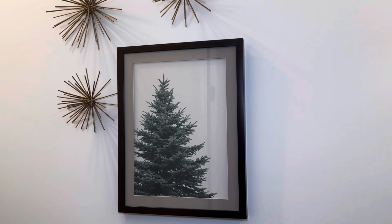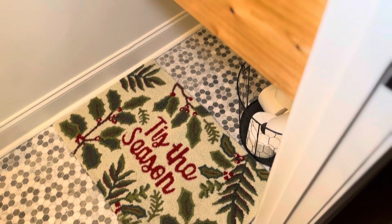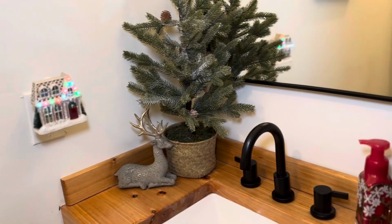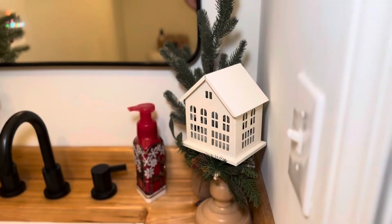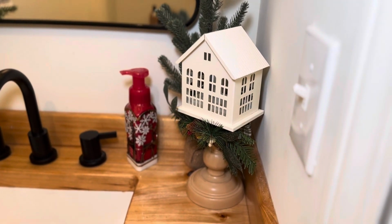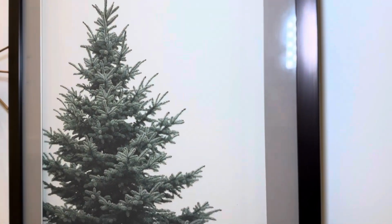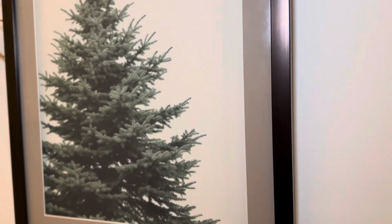Next, moving into the guest bath, not a lot to show here, however, there were simple items that were added that gives it a nice holiday feel. As with any decor, I like to ensure that this space is decorated nicely but not over cluttered. I absolutely love the way this textured framed artwork from Joann's came out. It gives it a nice woodsy feel.